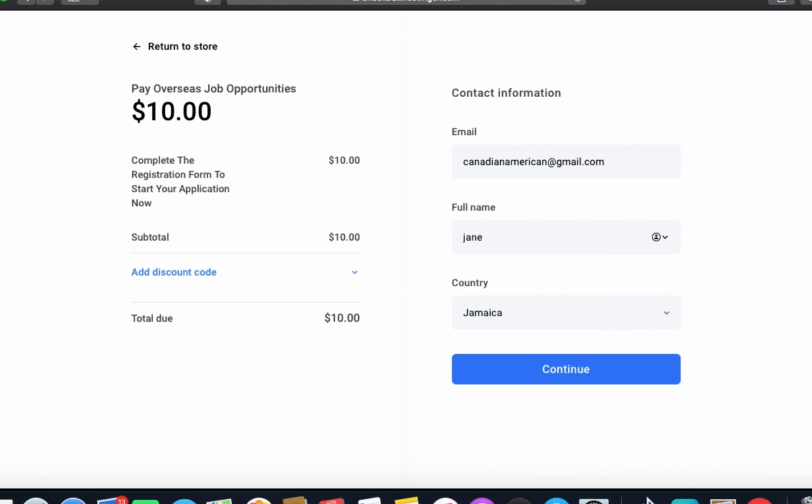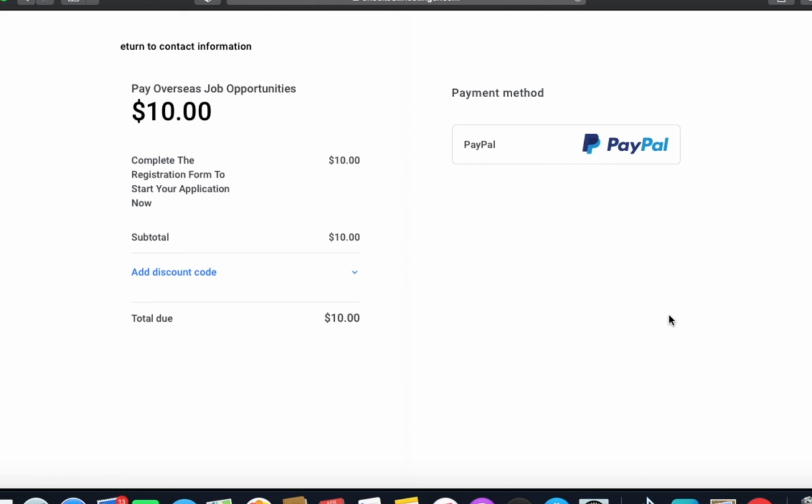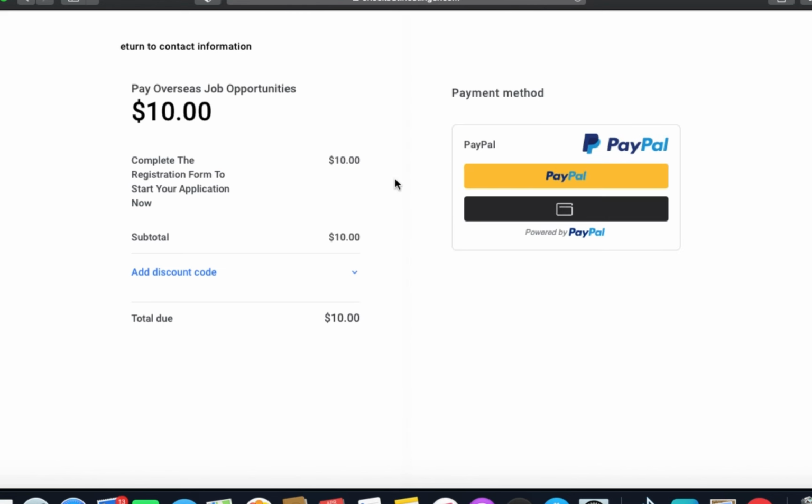Jane Doe. Right, so to continue, and your country as well. Whichever country you're applying from, you just click this link here and the country will come up. Right, so you see, you take it now to PayPal. So you can pay with PayPal if you want to, or you can pay by debit or credit, right? Whichever of them you decide to pay through, it's up to you.